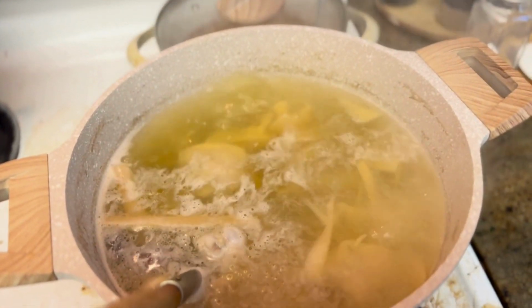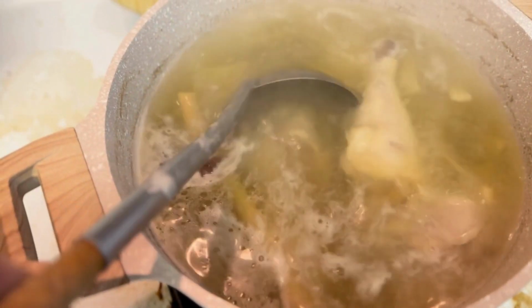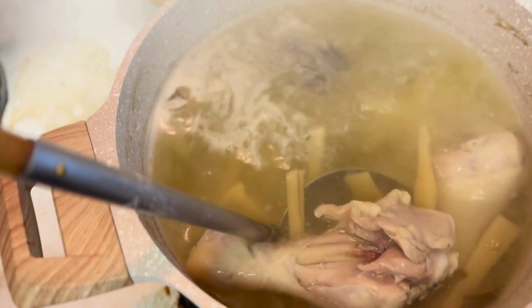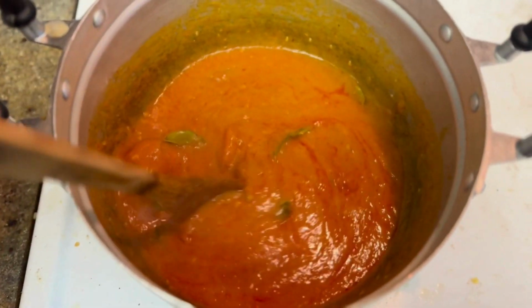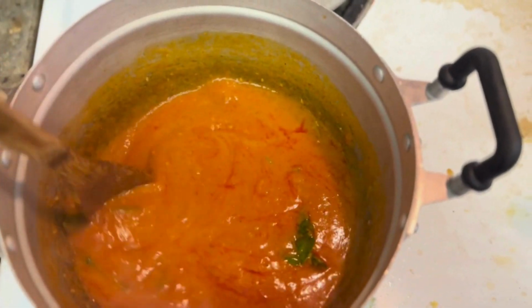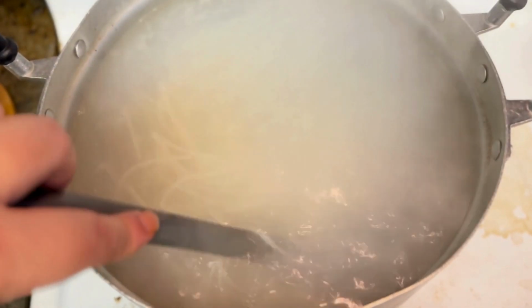Cooking up kobong today, but I forgot to record from the beginning, so I have my pot going here with the chicken that I'm gonna take out to shred in a little bit. Making my curry sauce to add into the pot, and I am boiling noodles here.